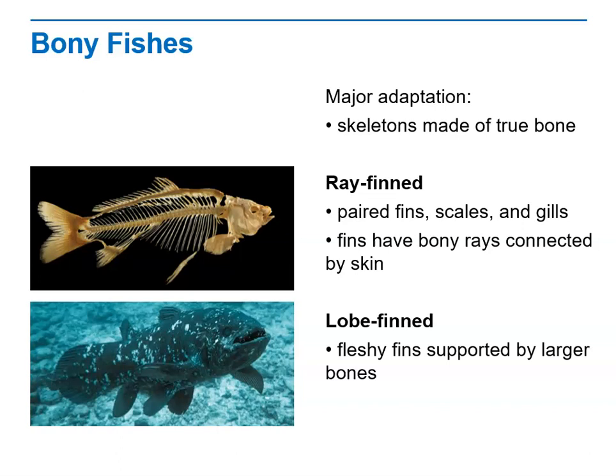So we have three major groups of fishes. We have jawless fishes, cartilaginous fishes, and bony fishes. What adaptations launched the adaptive radiation of the cartilaginous fishes, the sharks, rays, and skates? The answer is that it was the development of jaws and paired fins.